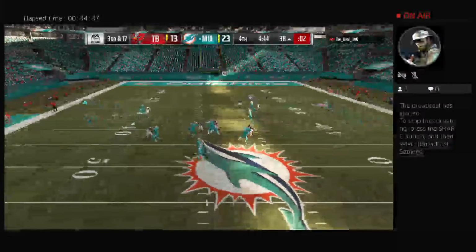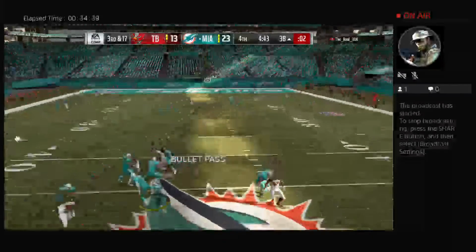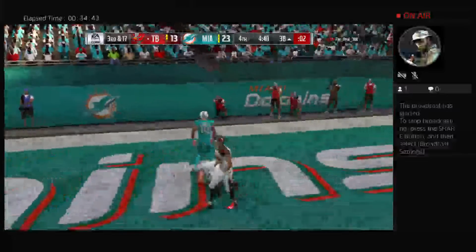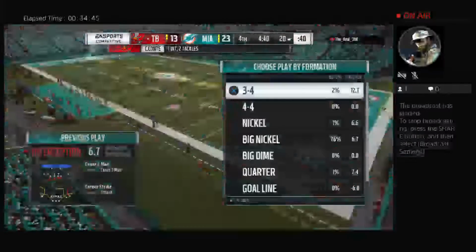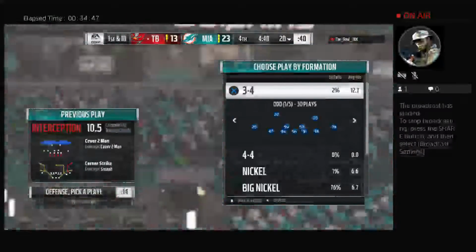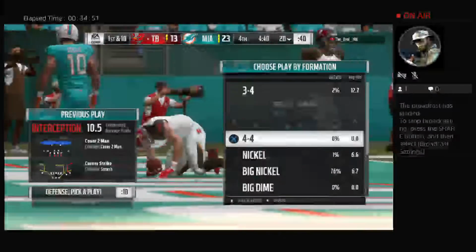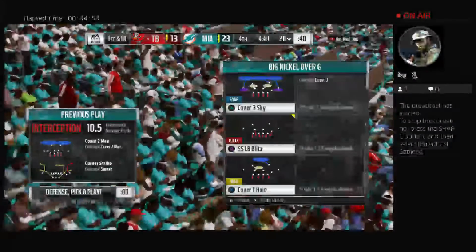Out of the gun, Tannehill. He'll rifle this one deep right side. And intercepted. Maybe the turning point they need. Picked up by Chris Conte, Stills the intended target. Two-score game here in the 4th, and that pick kind of keeps the door ajar, doesn't it?